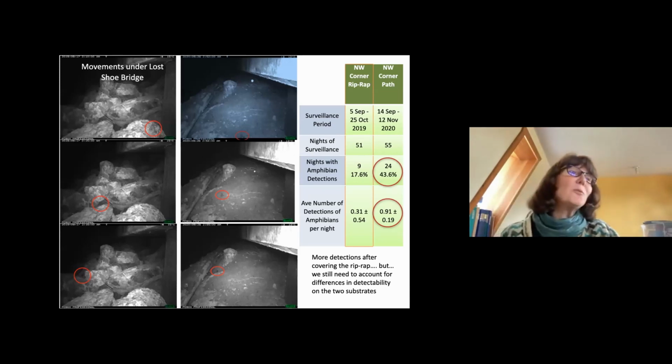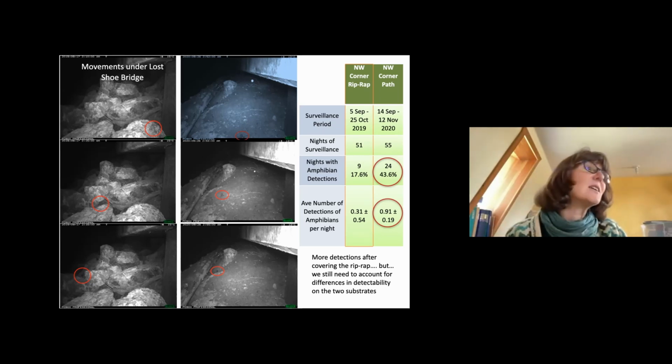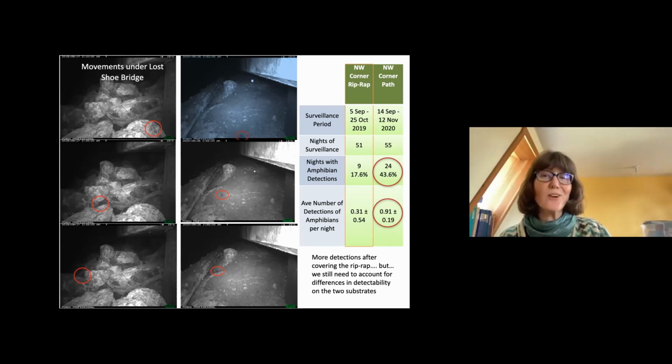We also then were looking at, I'll remind you that at the Lost Shoe site, we have a bridge that was covered with riprap that we thought was a problem. So last year, we decided to cover the riprap with finer materials, and we used camera traps to see whether or not we saw a higher frequency of animals moving under it after the treatment. And I've circled the results. We did indeed find 2 to 3 times the frequency of red-legged frogs and salamanders moving underneath that bridge after we had done the treatment.